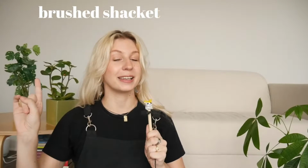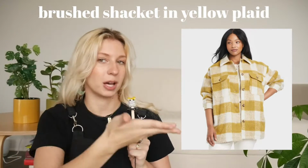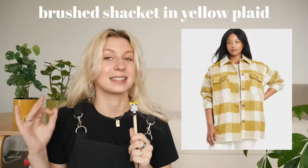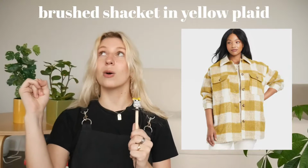All right, the next piece is the brushed shacket, specifically in the yellow and cream plaid, which is really more of a buffalo check, but there are other colorways that I'm like, meh, whatever, fine. But this pattern in these colors, so good to me. Yeah, this jacket is literally what sparked this entire video, because I saw it and I was like, oh my god, I know exactly how I would style it.